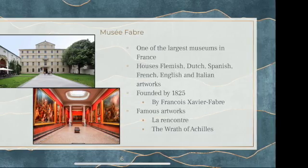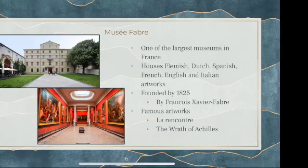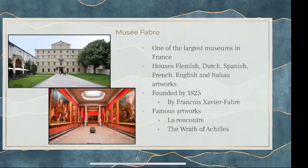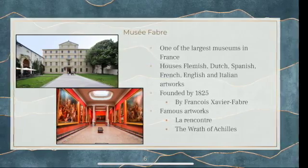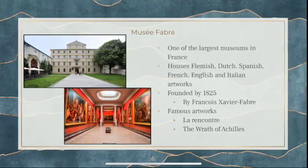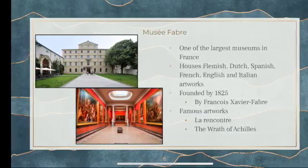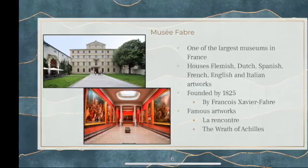But this museum is one of the largest museums in France, actually. So it houses Flemish, Dutch, Spanish, French, English, and Italian works. So it's very diverse, as you can see. And it was founded in 1825 by a local Montpellier painter, artist. His name was Francois Xavier Fabre, by which the museum is named after. And two famous artworks that this really beautiful museum houses are La Rencontre and The Wrath of Achilles.